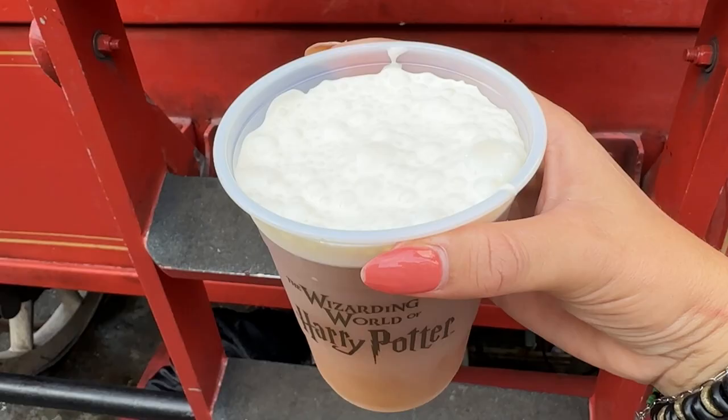Just don't do what I did the first time I came to the Wizarding World of Harry Potter on my college program. My roommate and I got one of these. We were taking it through the queue at Forbidden Journey, and it was moving much faster than we thought it would, and we ended up having to basically chug the entire thing and then ride Forbidden Journey. And if you've ever ridden Forbidden Journey, you know how nauseating that ride is, even without chugging an entire sweet concoction beforehand. So ride Forbidden Journey first.